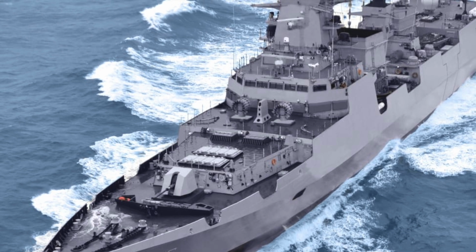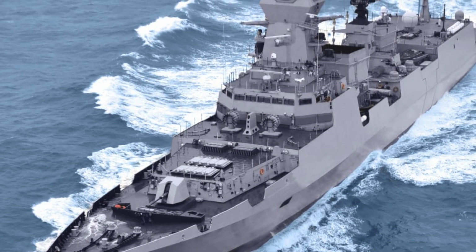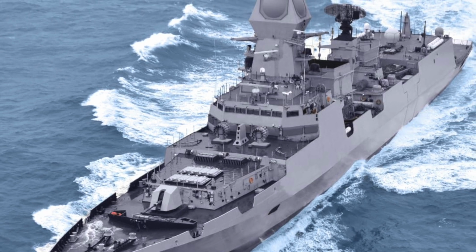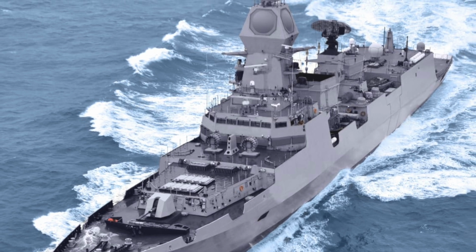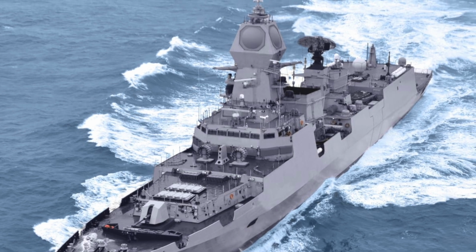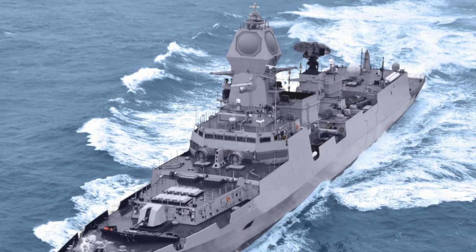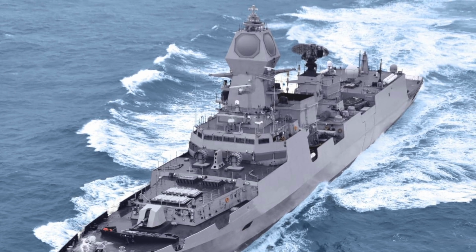The main ASW, anti-submarine weapon, is its 2 twin 530mm torpedo tubes, which can fire long-range, heavyweight torpedoes with a range of up to 40 kilometers or 25 miles. The RBU-6000 rocket launching system complements it. The warship is capable of accommodating up to 2 helicopters that can be HAL Dhruv or Sea King Mark 42B.